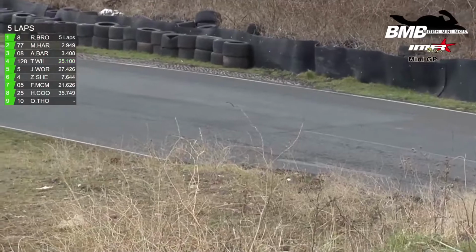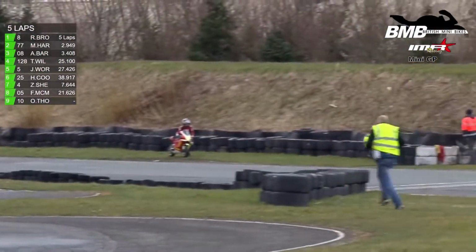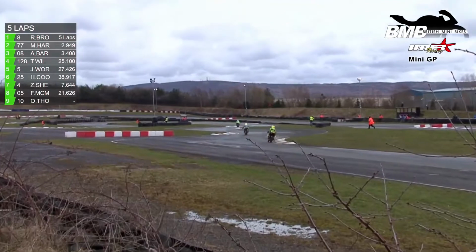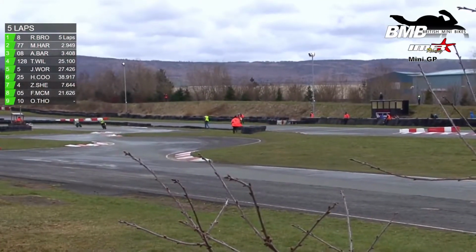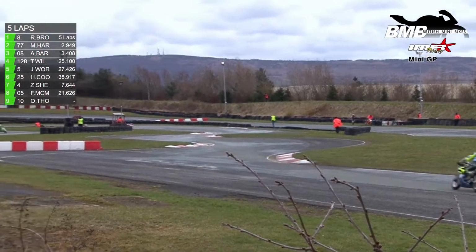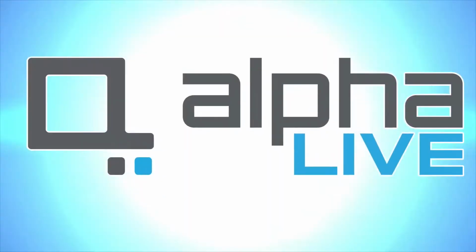Yes, looks like frustration got the better of him there, Andrew, as he's trying to chase Ted Wilkinson out of the corner, just got the power down a bit too early and spun out. Zach Shelton's in trouble as well. He's fallen down the order. It might be a problem there for Zach Shelton. Let's see if he comes through the picture any second now. No, I can't see him. I think Zach Shelton has got it, or was that Zach Shelton there?